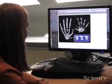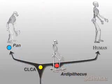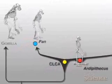And there's all sorts of adaptations that Ardipithecus did not have. It had a much more flexible hand and wrist, so it was able to free up the hands to do other things. So it turns out that that last common ancestor was probably not a knuckle walker at all. Knuckle walking evolved independently in gorillas and in chimps.